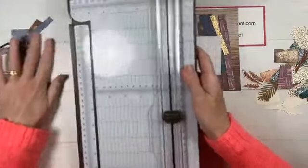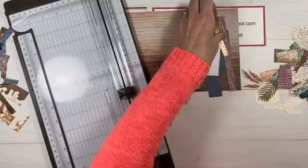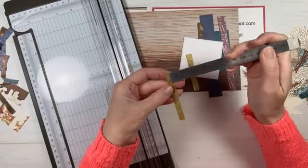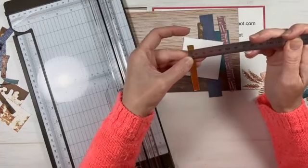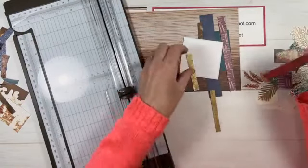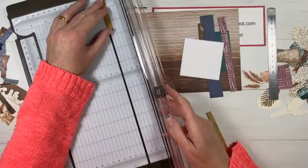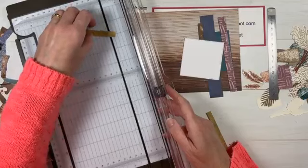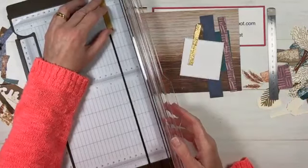I'm going to start there. I think this one was 1 centimeter. Let's see. What was that? No, it's under 1 centimeter actually. I'm trying to see without my glasses on. It's 0.9, I think. So let's see if I can trim this down. You know what I need? I need my little guillotine trimmer. Actually, I don't know if this is going to cut. We'll see if we can do it.